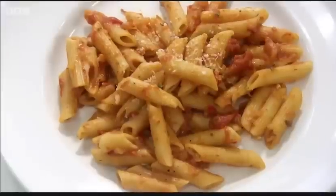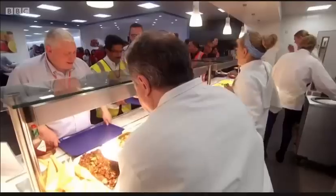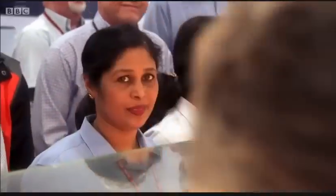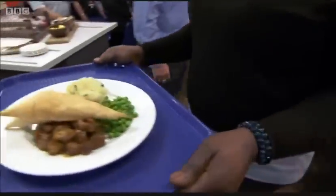I'm unimpressed with the pasta dish. You know, pasta and tomato sauce is pretty much kid stuff. There's a little bit of chilli, a little bit of warmth, but there's no real kick to it, is there? Anyone for mozzarella magic? Sophie's still struggling to sell her ratatouille.